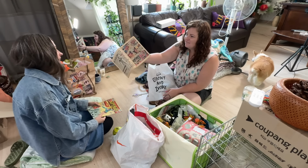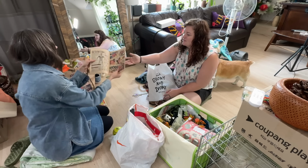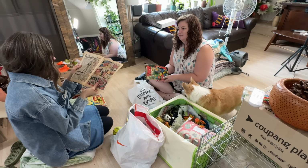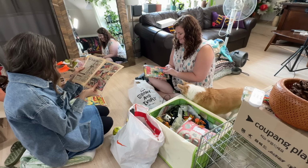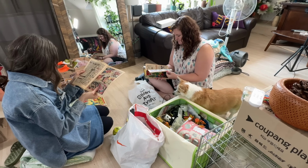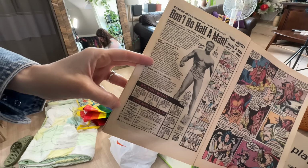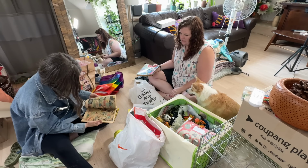The advertisements in them, like, don't be half a man. Oh my god. Some of these are so hilarious. Do you want a deep chest, big arm muscles, tireless legs, magnetic personality, broad shoulders, more weight? Then mail this now. Oh my gosh. Look at this ad, guys. You check the box, and then mail it in. Wow. Okay, so where would you like to store these?